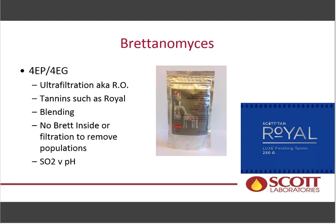I am not aware of an RO unit in the Southwest yet. I think it's eventually going to happen, as some people realize that RO is a very powerful tool. The other thing you can do with reverse osmosis is adjust alcohol. Now, the legality of that, I'm going to leave you to figure out. But there's other things. You can also pull some other wine defects out with reverse osmosis.